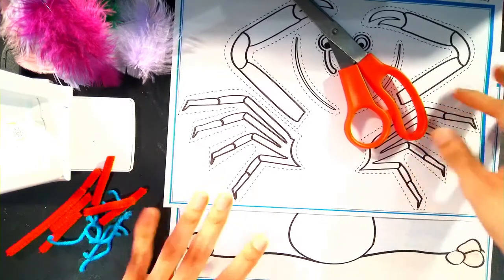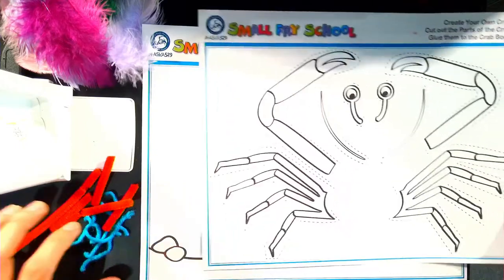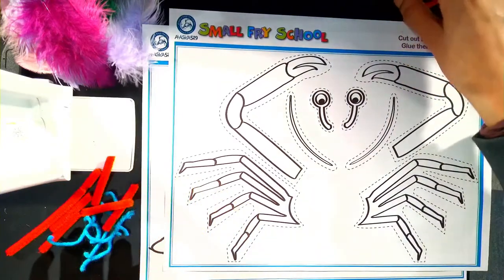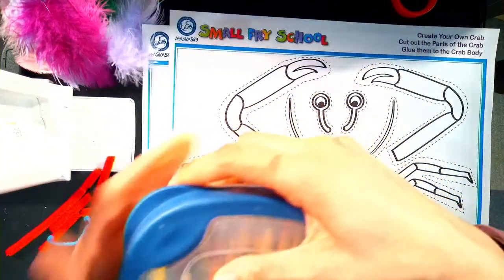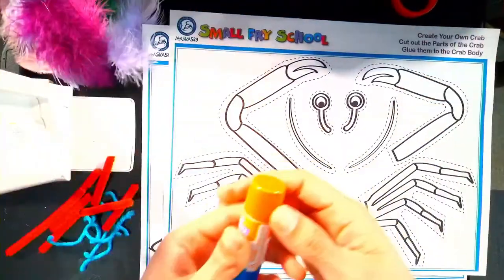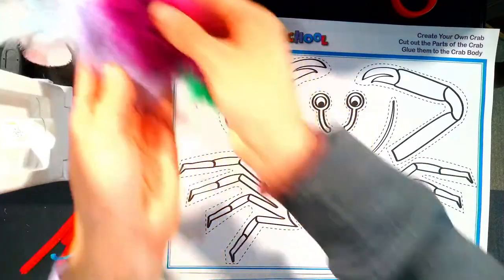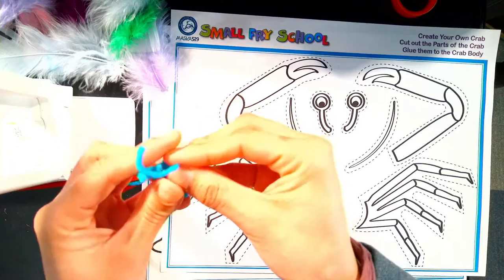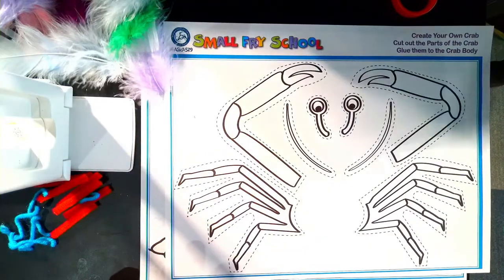But for the activity today, we are going to be using these two pieces of paper. We're going to be decorating our own decorator crab, which we didn't see in the touch tank today, but there's one in there. You're going to need scissors. I chose color pencils, but you can choose anything you want to color with. And also glue. Oh, and you're going to need anything you want to decorate your decorator crab with. I have feathers, and I also have pipe cleaners, and some yarn that I found. So we're going to start by coloring our decorator crab. And I'm going to use pink for the eyes.